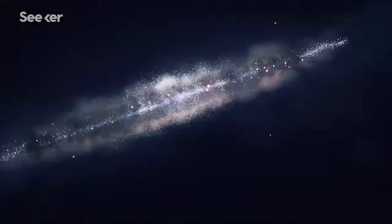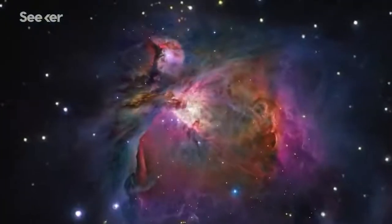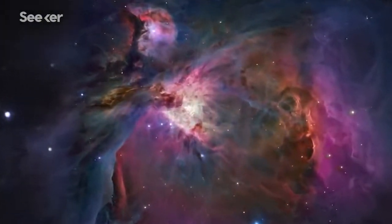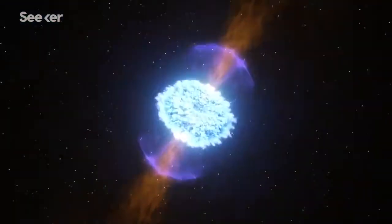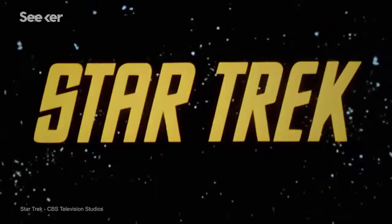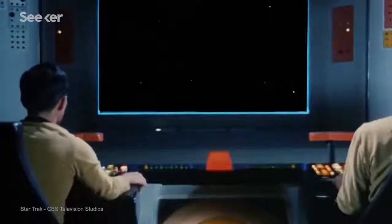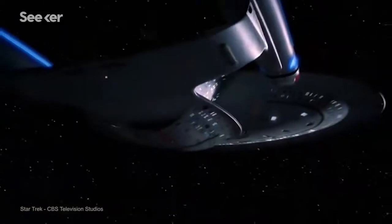I'm a visualization scientist. I basically try to come up with ways of explaining complex science stories through the visuals and developing artwork and illustrations that actually can help explain the science story to people. For decades, popular culture and shows like Star Trek inspired a generation of scientists by envisioning what space might look like. But wait, what does space actually look like?